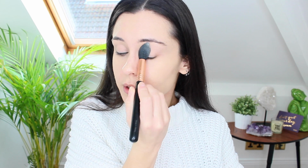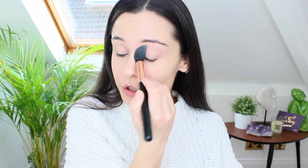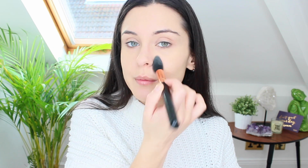And I try not to powder my face too much because I don't want to take away too much from the dewiness. But if I don't powder on top of this skin tint, my skin will go quite shiny, not dewy, because I do have combination skin. If you have dry skin, I would definitely recommend trying this out because I think that it could work really well on dry skin or normal skin. So yeah, I just kind of put it in my T-zone and I just leave my cheeks because I like them to be quite glowy.